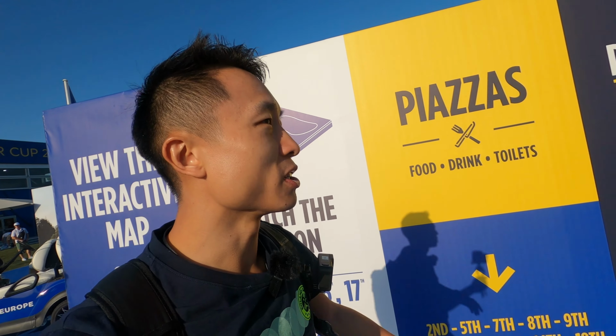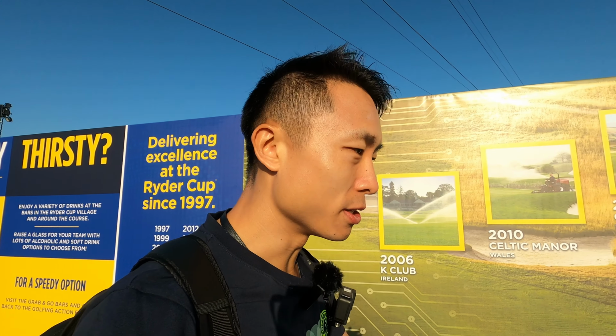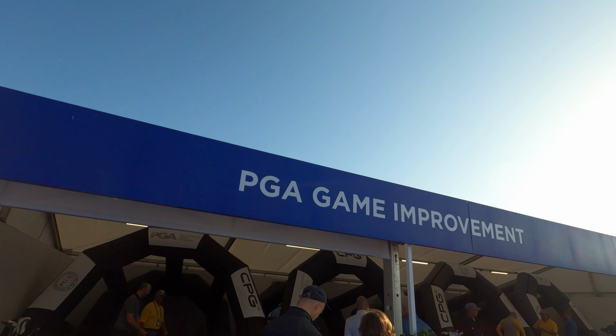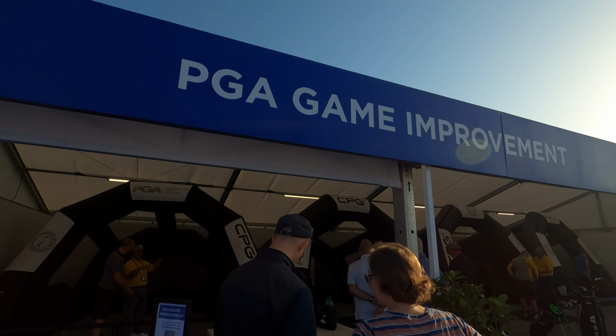It's kind of photo opportunities. You've got some information here on the signs. More signs to toilets. Directions to food. Food catering is pretty good. There are plenty of different stations around the course in between various holes, so you'll never have to walk far to get food. That's been really good. And the property is vast, so it's really built to host a big ticket tournament like the Ryder Cup. So this one is the PGA Game Improvement.